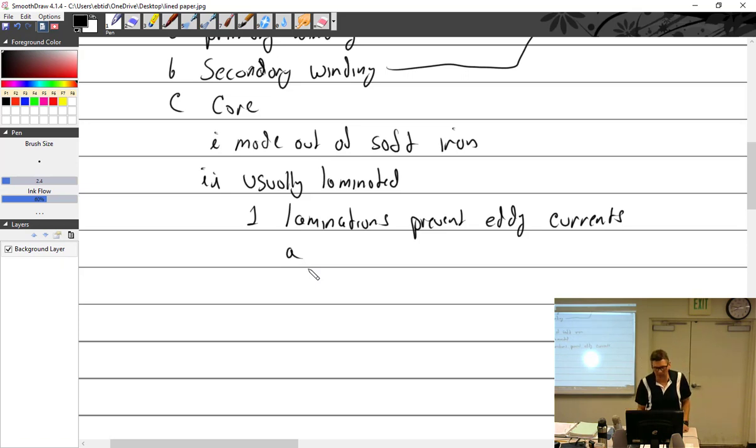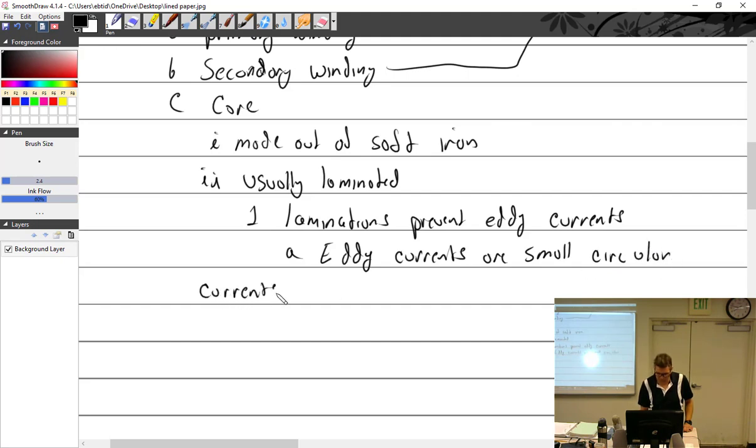And in a couple weeks, 6 weeks or so from now, we're going to talk a lot about non-destructive testing, where we use eddy currents to actually perform some work and help us do non-destructive testing. But for now, they're bad. Eddy currents are like little tornadoes. Small circular currents within a conductor or core.